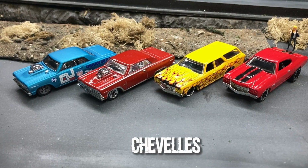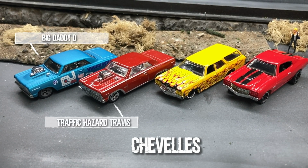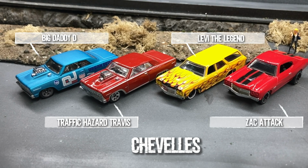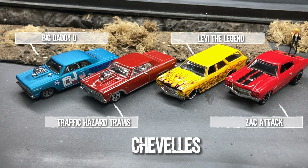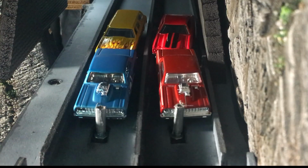First up, the boys are taking out the Chevelles. We've got Big Daddy D and Traffic Hazard Travis in the front row in the identical Chevelles. Then we've got Levi the Legend and Zack Attack rounding out the back row. I've been looking forward to another Looney Moonies event, and I'm glad that they chose classic muscle this time. Love these old school cars.